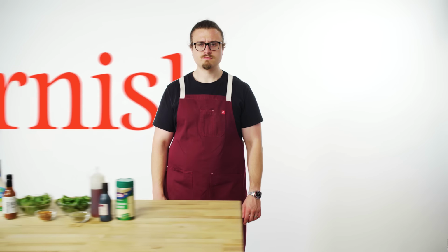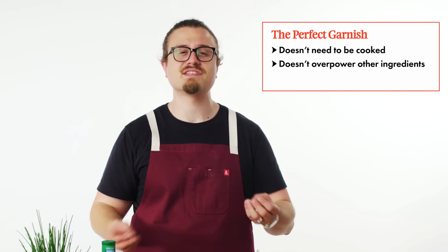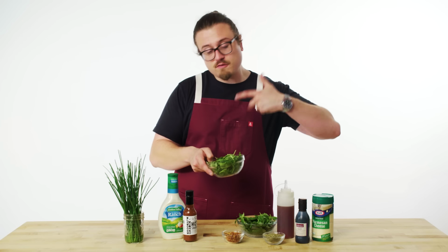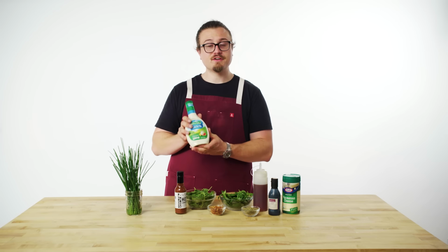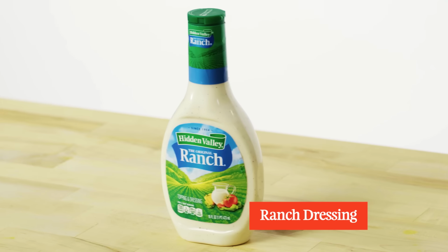And now, garnishes. A great garnish doesn't need to be cooked, it doesn't overpower the other ingredients, and of course, it adds flavorful intrigue. First, let's talk about arugula. I think most people would add this for some sort of a spicy note, and if you want to add something spicy, maybe pick an actual spicy ingredient like a pepper. Now, let's talk about ranch. You know, if I was 13 years old, this would be good. Well, I think a homemade ranch could be good on a pizza. On a perfect pizza, no, it does not add, it overpowers.